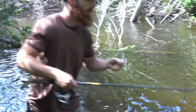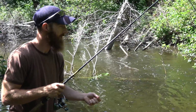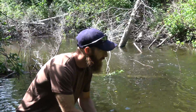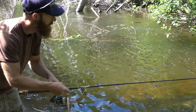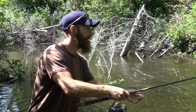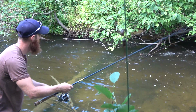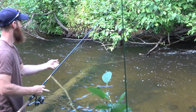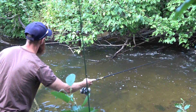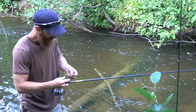So I might not take the worm, and we might not want it. That felt like a bigger one there. Let it swallow. Just want it to go back into cover now. Oh, not taking it. Aggressive. Can't swallow the hook. Nope, can't get it. Try the next hole.